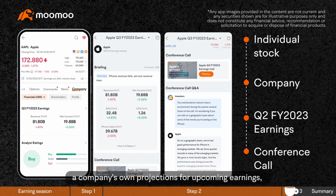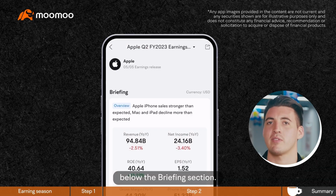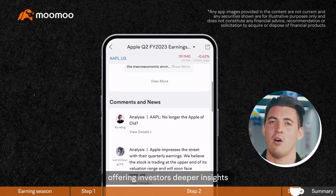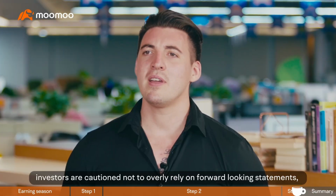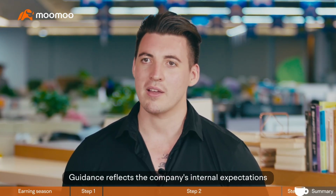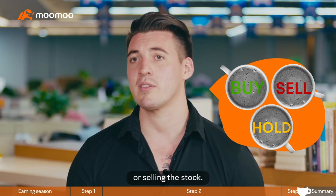While guidance refers to a company's own projections for upcoming earnings, which can be found during its conference call, on Moomoo, conference call can be found under the financials below the briefing section. As an integral part of a conference call, earnings guidance always includes internal projections for revenue, earnings, and capital spending, offering investors deeper insights into the company's business and economic conditions. However, investors are cautioned not to overly rely on forward-looking statements, as actual results may differ from what's presented during the earnings call. Guidance reflects the company's internal expectations for its future prospects, ultimately affecting market sentiment and investor decisions on buying, holding, or selling the stock.